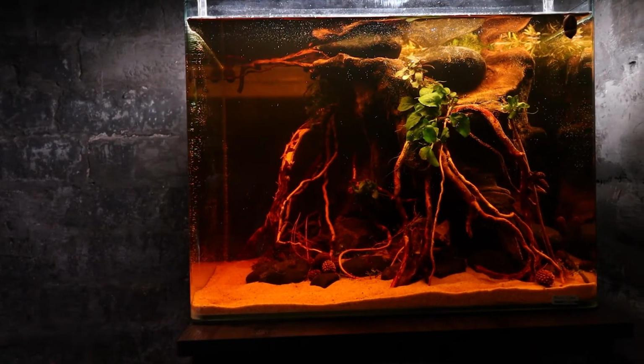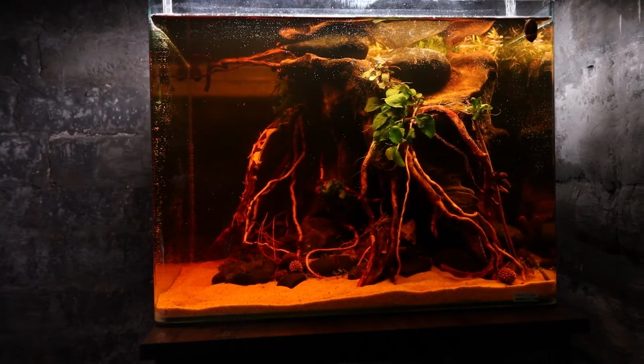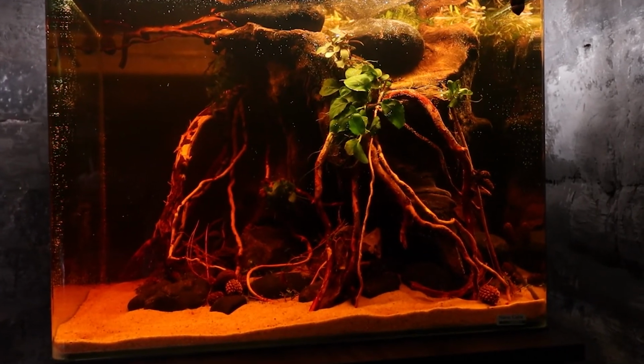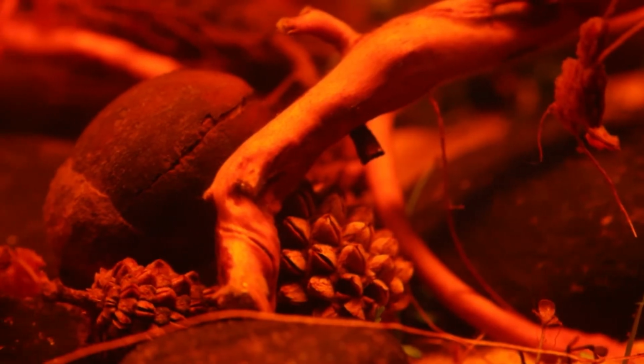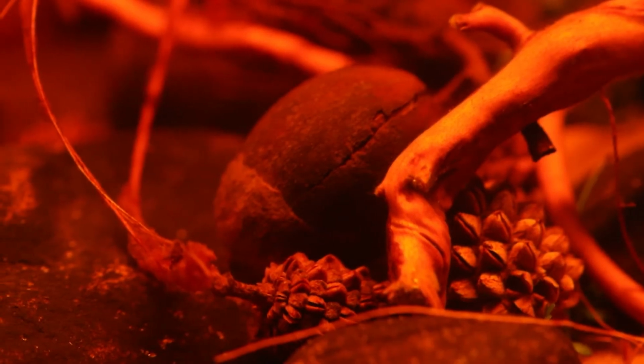So at this stage, I'd say I've definitely achieved my goal. A tea-coloured blackwater lake bank with plenty of natural hiding places and sandy, sedimentary substrate which will look even better once the carpet grows in and the botanicals break down. And so now, the waiting game begins.